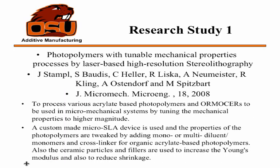This paper is from the Journal of Micromechanics and Microengineering. It talks about different acrylate-based polymers, as well as organically modified ceramics, which are also photopolymers with acrylate-based chemistry in them.